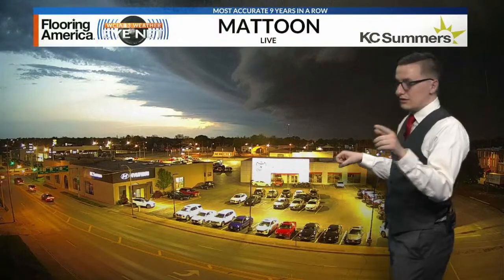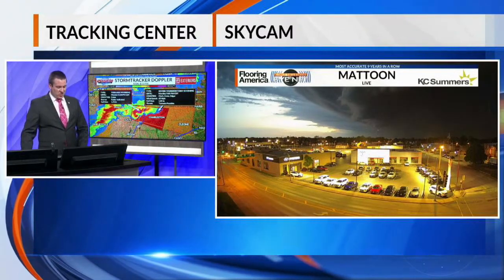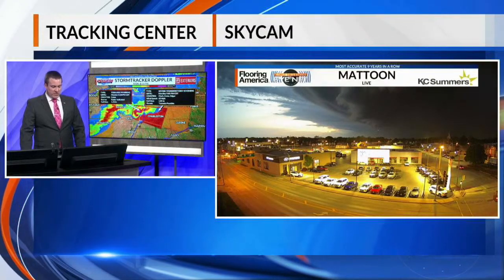And so, Jack, we're going to keep this camera shot up here, and we're going to let you talk a little bit more about where it's going, where the path is with that double box we've got there. So, Jack, talk about who's in, who's out, where this is heading. Yep. So we've got Coles County again for this tornado warning. It goes until 8:30, so unfortunately you've got to stick with us for another 27 minutes.